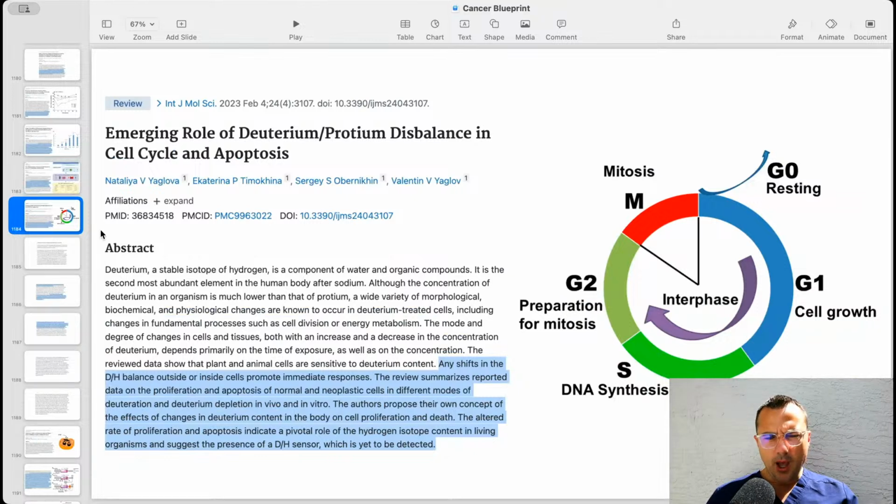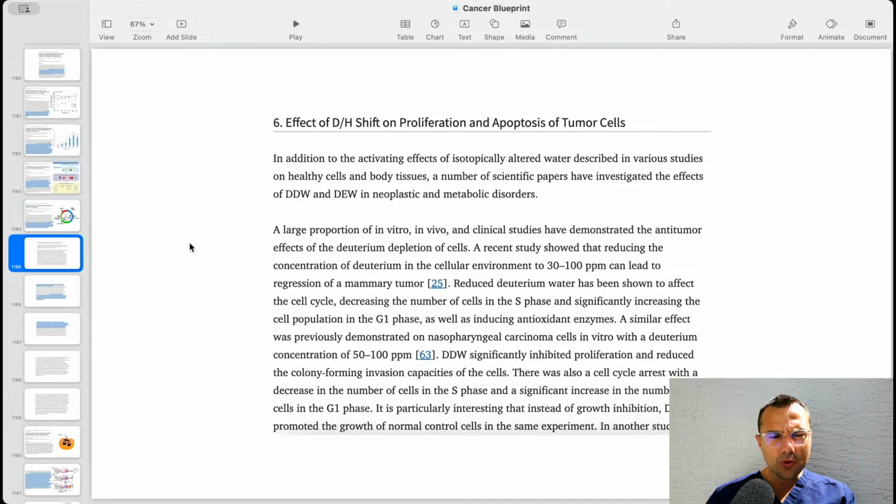So I pulled this graphic only to show that this is where the information I'm going to be talking about next comes from. We showed this graphic in the very first part of talking about deuterium. So this is part of the paper that I clipped out here, and it says the effect of DH shift on proliferation and apoptosis in tumor cells. So that's the deuterium hydrogen shift.